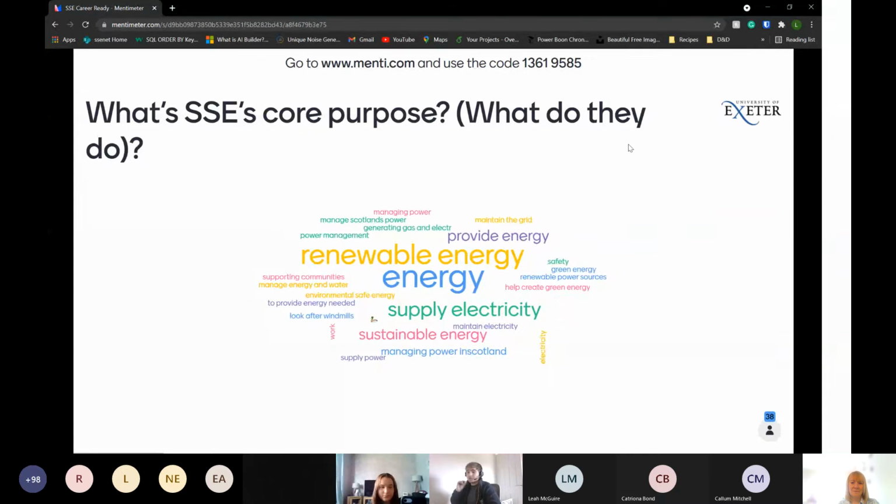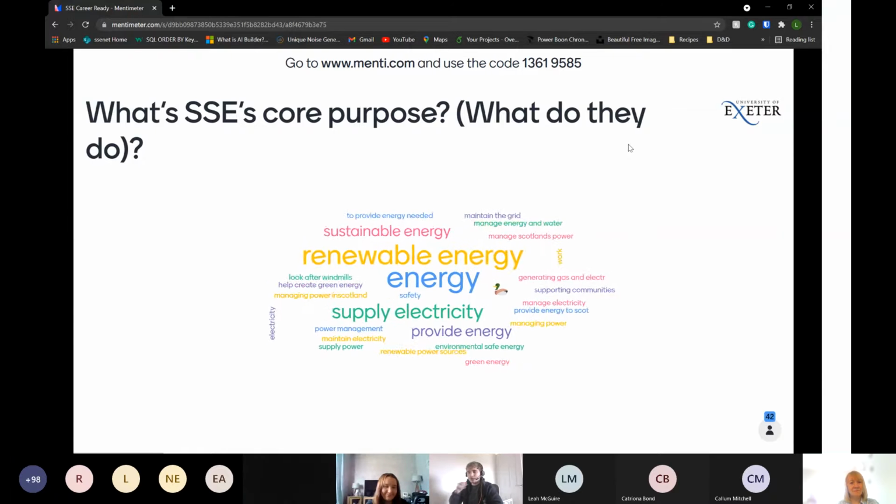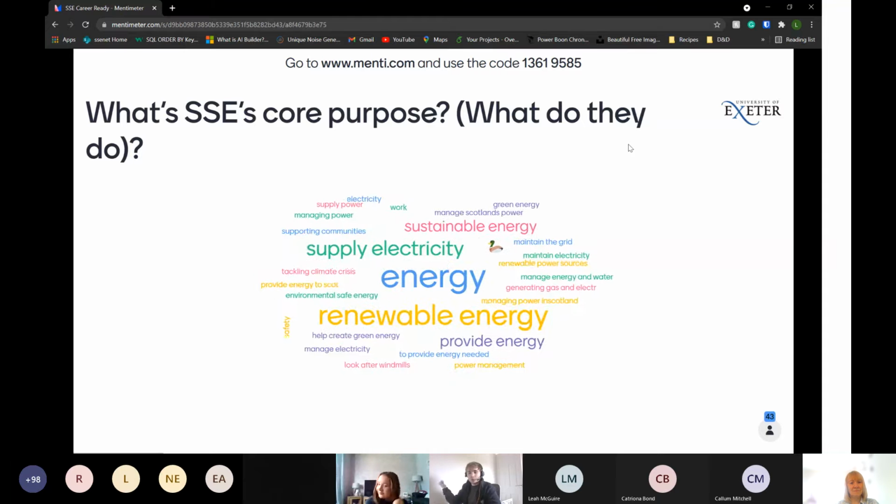Whoever put the little duck, very good. We do a lot of conservation work for birds. So currently we're doing something about puffins and identifying puffins using computer vision and making sure that they are not affected by the wind turbines that are close by.